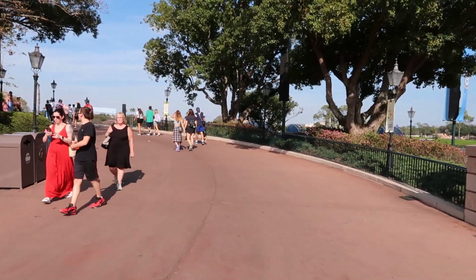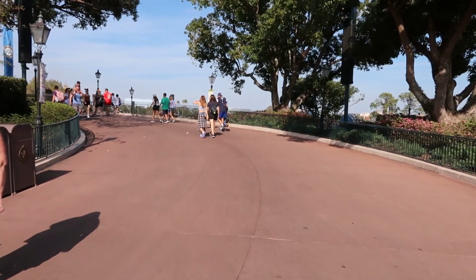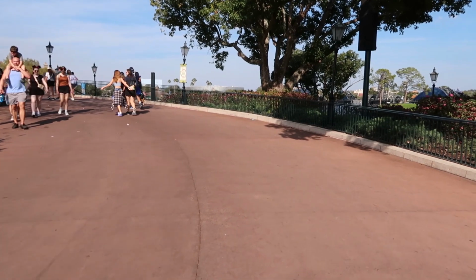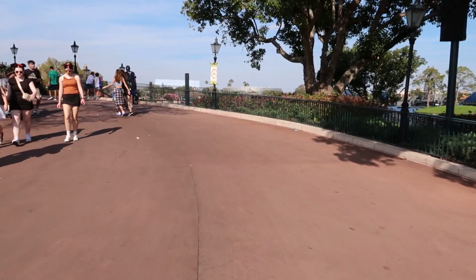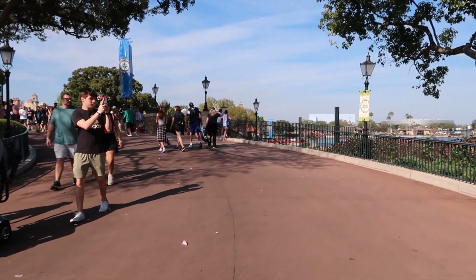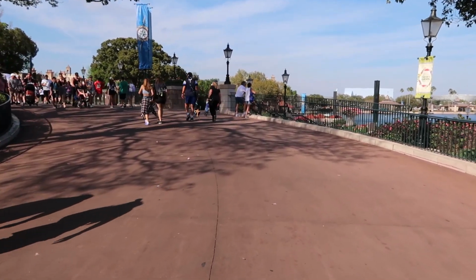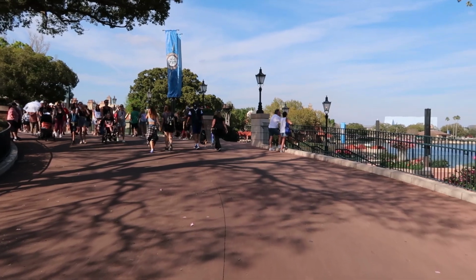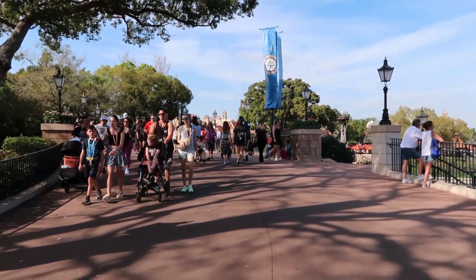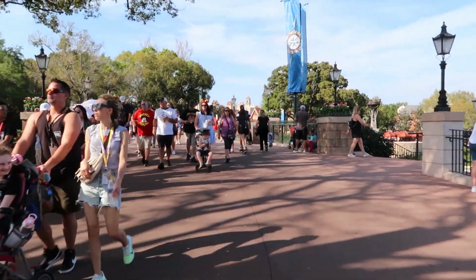I actually got here later. I was stuck in traffic for almost an hour and a half. So I intended to be here around noon, and I didn't get here till like 1:30. So definitely, if you need to get here by a certain time, make sure you leave early because it can get pretty busy driving to here, trust me.